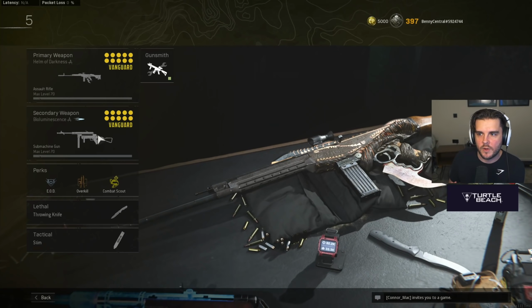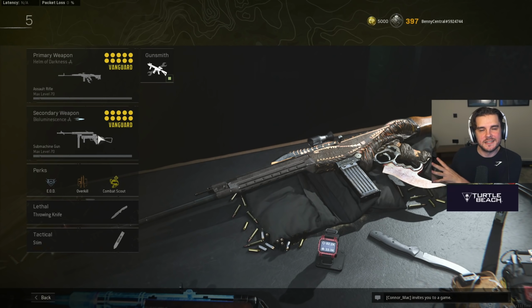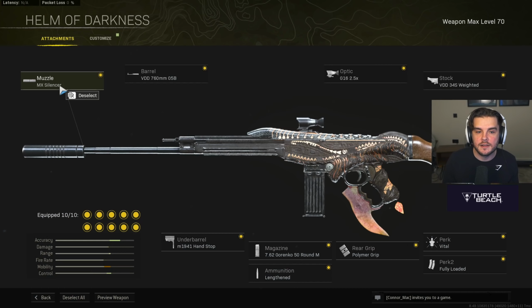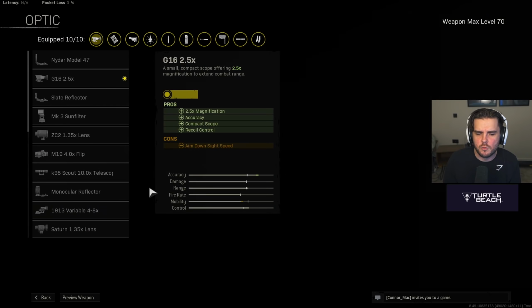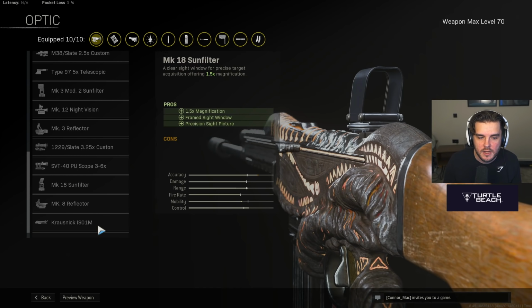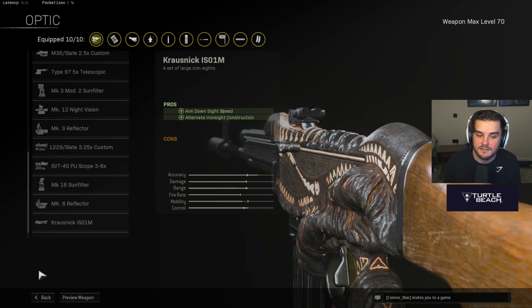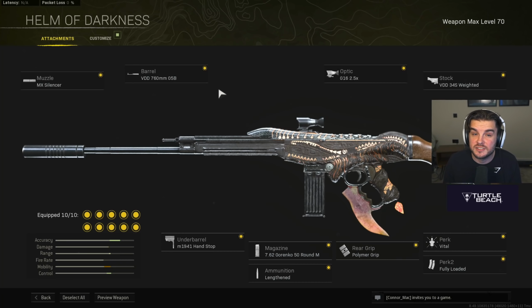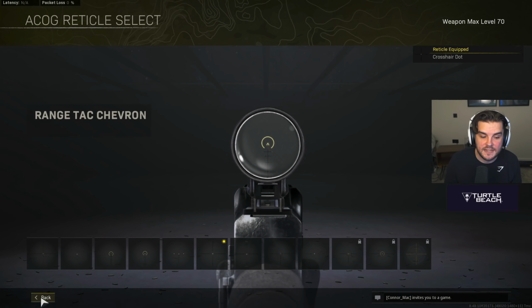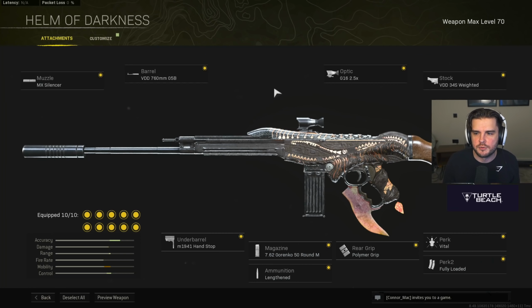Now, like I said, when the changes come into the Bren, I think we could start seeing this used a lot more. On the STG itself, it's the MX silencer, the VDD 760mm 05B barrel, G16 2.5 times optic. Remember, use the optic that you want, because I know a lot of people also really enjoy using the 3 to 6 times scope, which is from the SVT. Really, that's all down to your personal preference. Either works. I personally use a G16 and I go for the crosshair dot. That's all personal preference though.